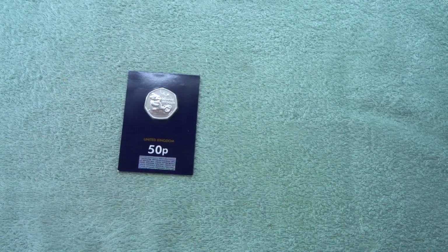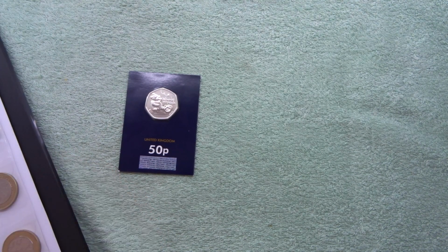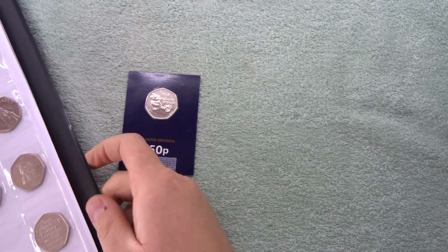So let's get the folder. Do you know what? I needed a new folder thingy.